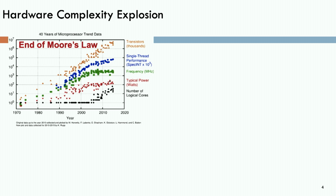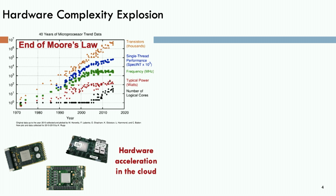Dennard scaling has ended, which gave us the constant power density, and Moore's law is slowing down, and that has pushed a lot of computer architects to look for more specialized solutions, whether through special purpose chips or reconfigurable accelerators. There's a lot of good reasons why people are switching to specialized architectures, and I should also say that's nothing new. Specialized architectures have been around for many decades.